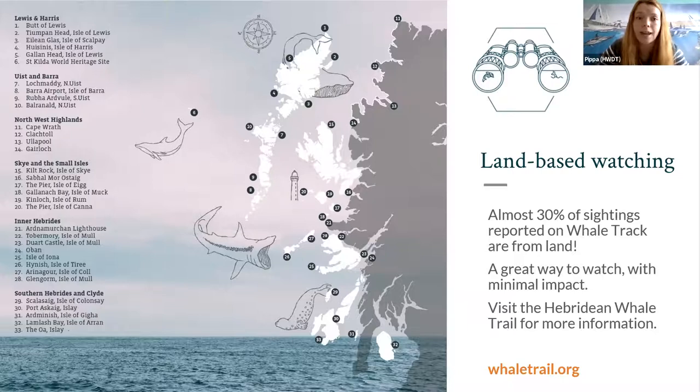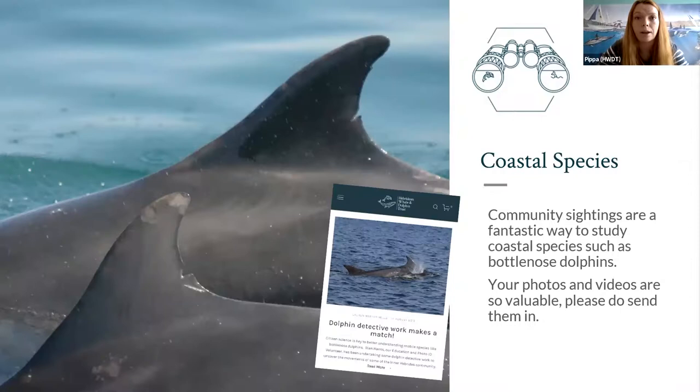Watching from the ferries, again, they're a great platform if you are trying to spot animals. So we can learn a lot about coastal species. Bottlenose dolphins come within meters of the shore. They're very comfortable in shallow water, and being quite sizable, up to 4 meters in length, if you've got a calm day, you can have fantastic sightings where you can hear them as they come up to breathe, and you can see them, and they're often quite acrobatic as well at times.